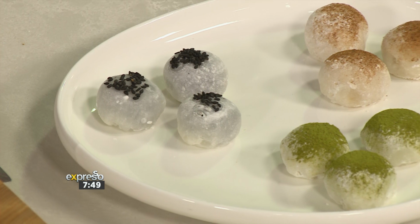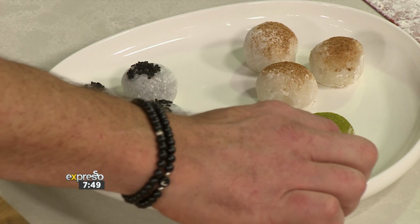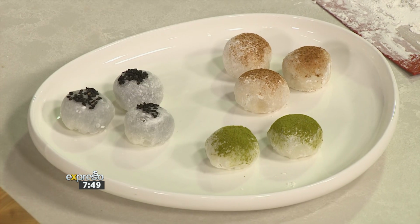Okay, which one are you going to try? Seeing as you put all the effort into the matcha one, I'm going to give that a go. So is the whole idea to get all sorts of different chocolates going inside them? Yes, so we can really play around and make a variety. How does it taste, G-Man?